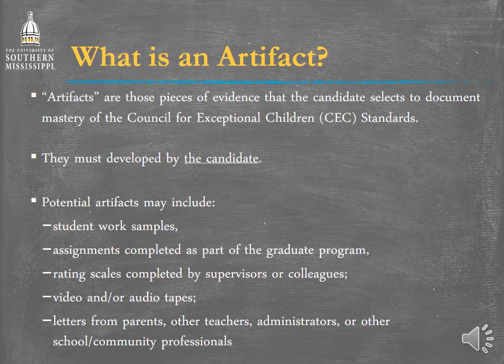All right, so what is an artifact? Artifacts are just pieces of evidence that you're going to select that document that you've mastered that particular standard. Now, you will notice when you start reading through those CEC standards that there are several competencies listed in the specialty sets. There are not as many in the initial set. In the initial, they're called key elements, and I believe maybe 6 or 7 are the most that they have. But there are dozens of them in the specialty set.